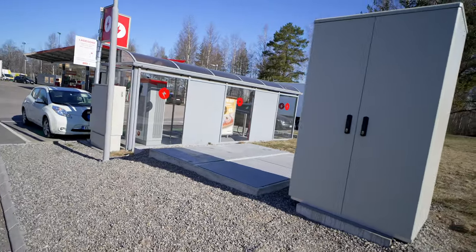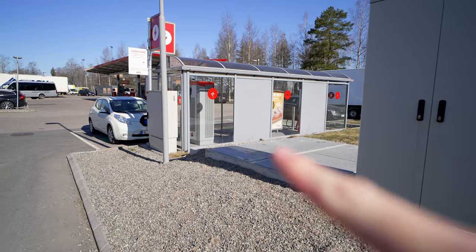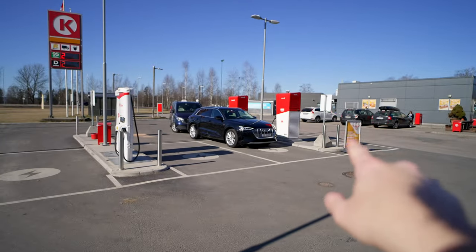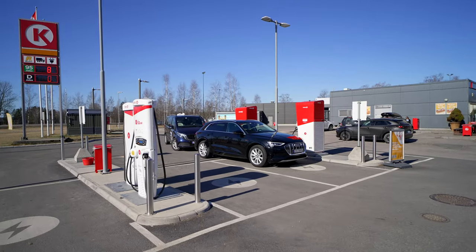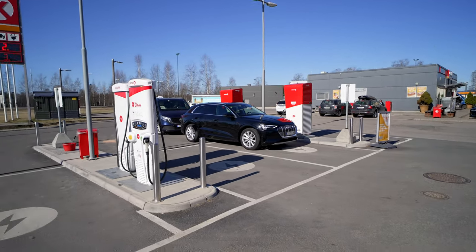So here we have the setup here in Gardermoen Circle K. We have 50 kilowatt ABB units over here. We have 2 Alpitronic, a 150 kilowatt and a 300 kilowatt. Those were totally out of focus. Each of those have 2 CCS, and then the 300 kilowatt unit also has 1 CHAdeMO, so you can use 2 at a time, I believe.